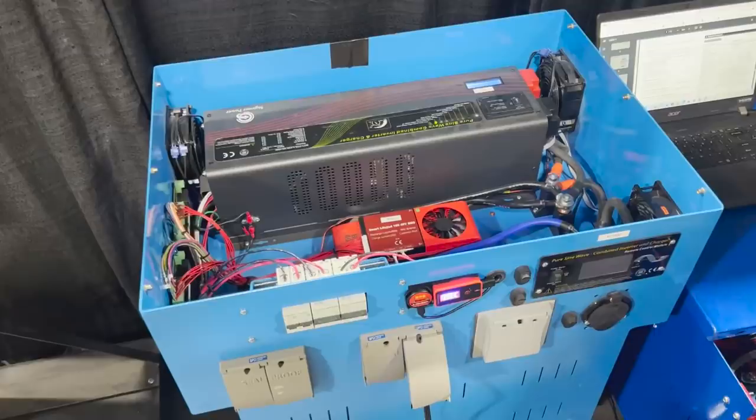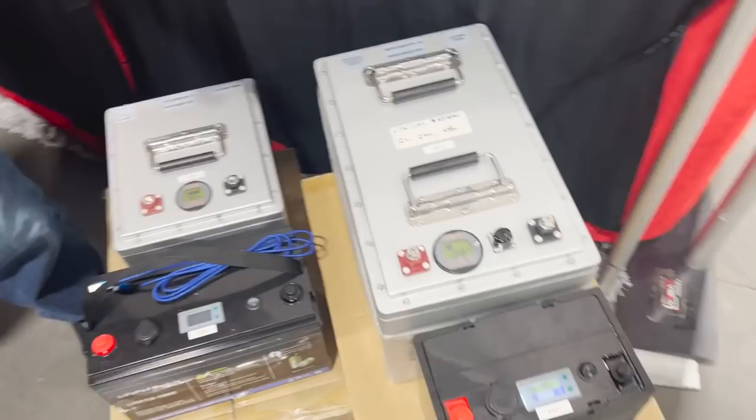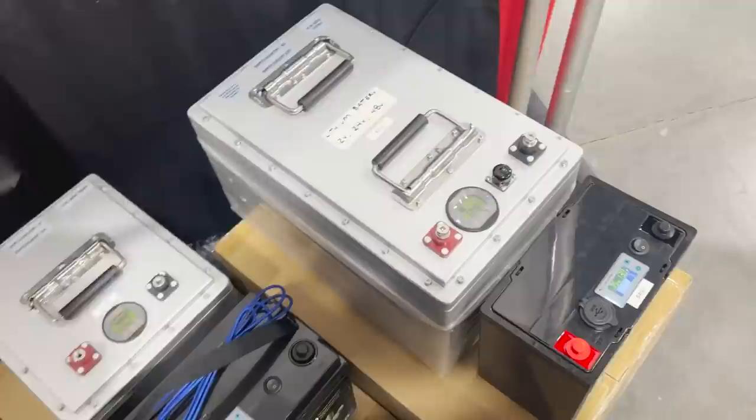Here's where you start. These little batteries right here, they're 5,000 watts each, and you can parallel them. You can get as many as you want. We sell a lot of these to recreational vehicles and people who have boats and things. These are one thing you could put in the bomb shelter, but come on over here.